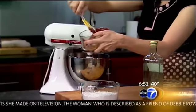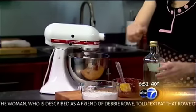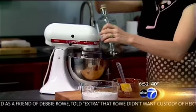And this is obviously easy enough to make at home. Oh, it is. Very, very simple. And a teaspoon of vanilla.